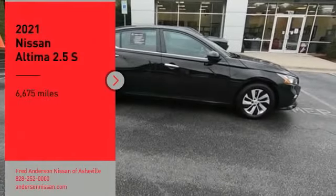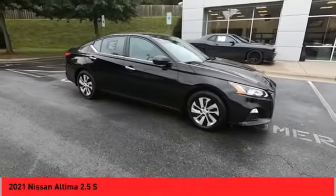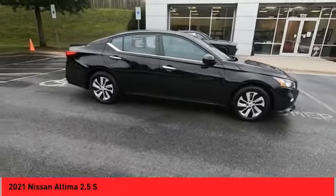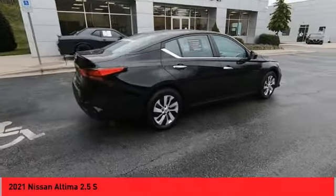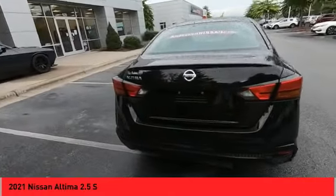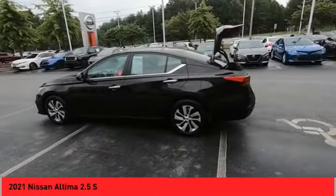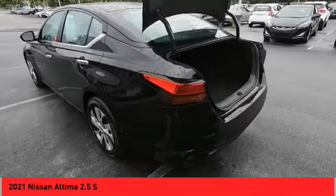We are pleased to show you the 2021 Altima. The Nissan Altima offers advanced features to make life easier, including push-button ignition, which comes standard. Combine that with a powerful engine, standard airbags, and over 5,000 quality and performance tests, and you'll see the Nissan Altima is made to drive and built to last.